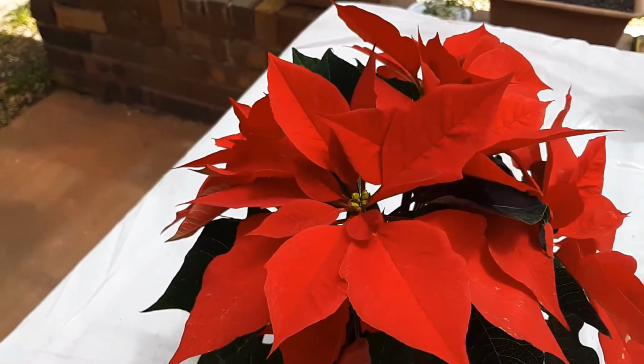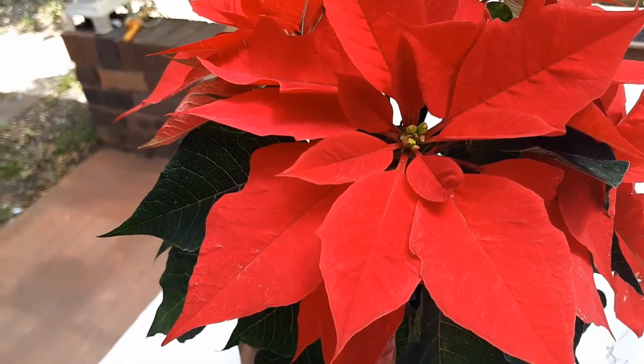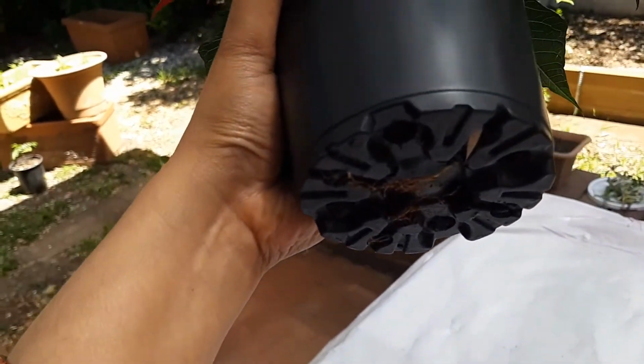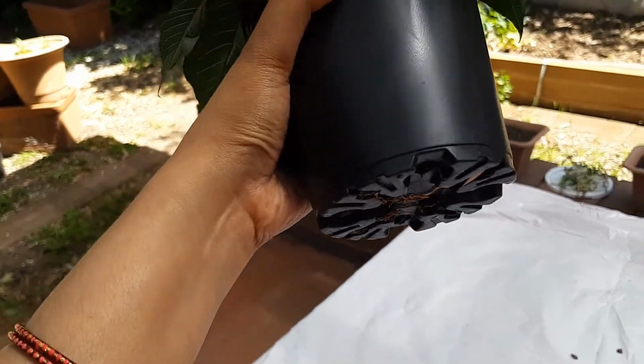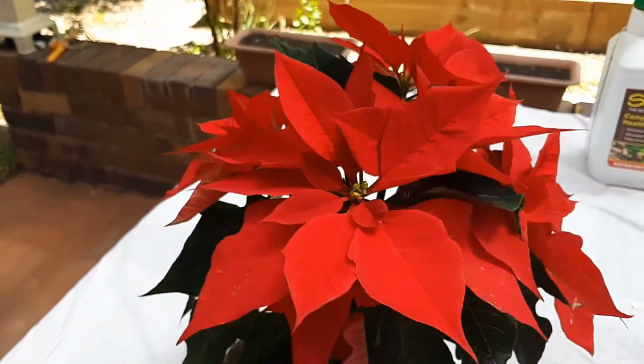Talk about repotting your plant. You can repot your plant whenever you feel that the roots are becoming root bound, or they're coming out of the pot, like this one here. You can see the roots are coming out of the pot, so it's time for me to repot this plant now.